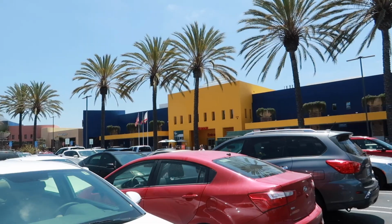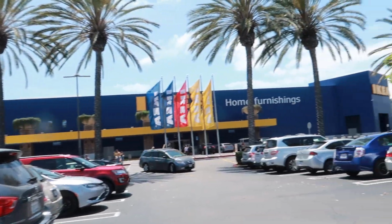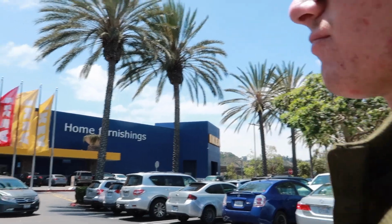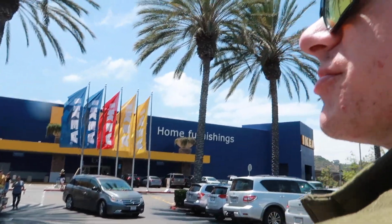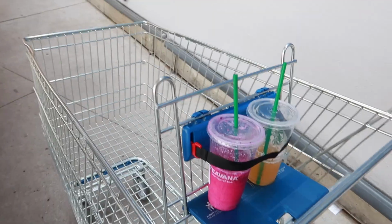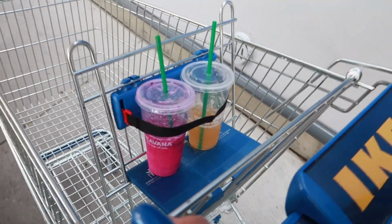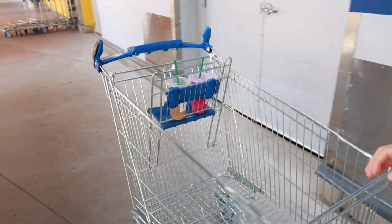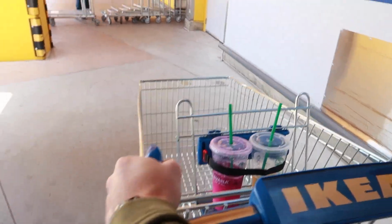So, all right, here we are. It's so big. I wonder if it's all underground too. Well, it's probably got 2 floors. Look at what Aaron did to our drinks. He strapped them in. Oh my gosh. Keep them safe? Wow, that's impressive. All right, here we go.